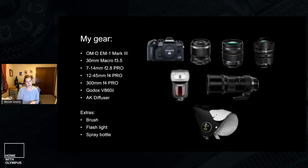I always keep one in my bag because it's really nice to be able to clean up the mushrooms that you're photographing, or even ferns or things like that, and just get those little specks off of there. Maybe fallen pine needles, anything that accumulates on the top of them.